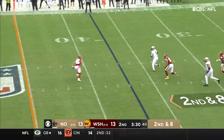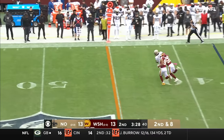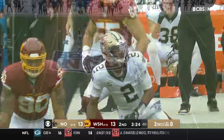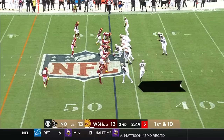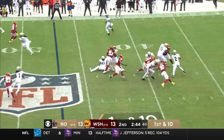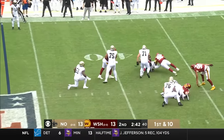3.5 to play. Winston steps up in the pocket. Everyone covered. Tucks it away. Winston, first down run for the Saints. He is dealing with a hamstring injury, and his return is questionable. Winston, buried.